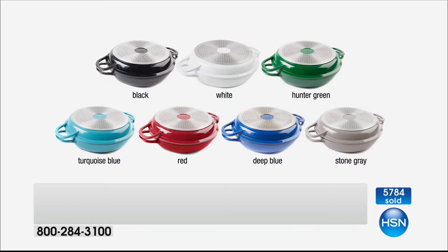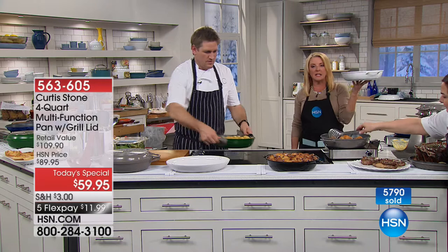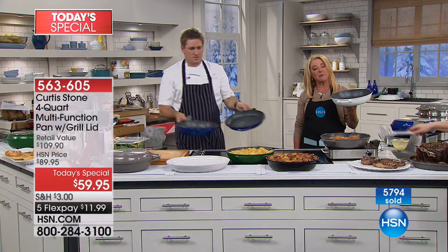Now, let me just give you an idea of really what a great value this is, because, Chef, you guys blew it out of the water. The multi-purpose pan, this pan right here, is the most successful pan that Chef has ever created. It's the most popular pan we've ever done. It retails typically for $59.95, and right now it's on sale for $49.95. There it is. Thanks, guys.